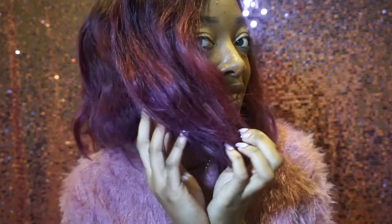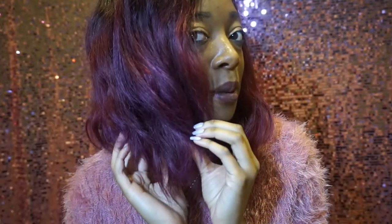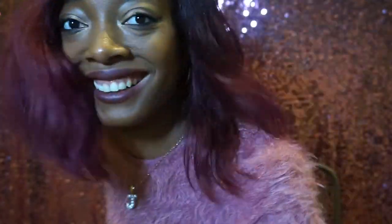Oh, the purple, you can kind of see the purpley tinge to it as well. Look, do you see, you can see it there a bit. Yeah, I love it. So this is from the front, I'm gonna show you from the front. I'm gonna turn around, show you from the back. Really, really nice.